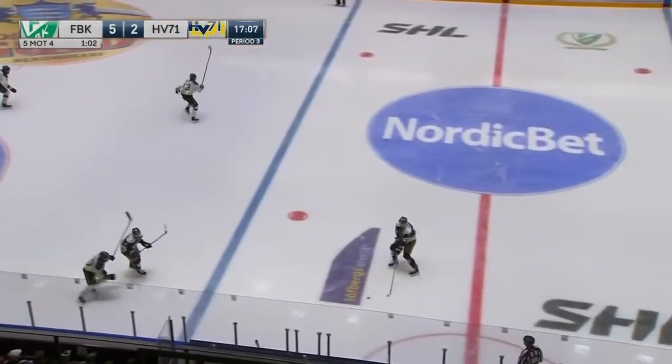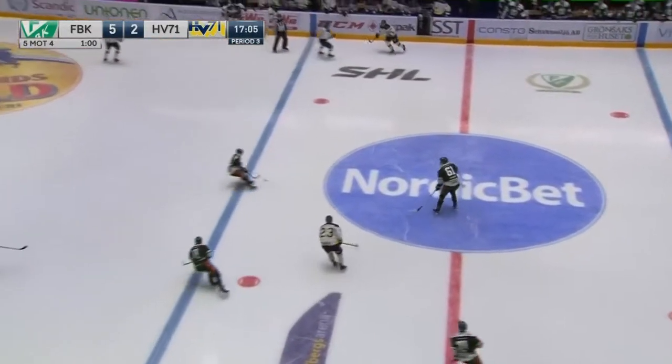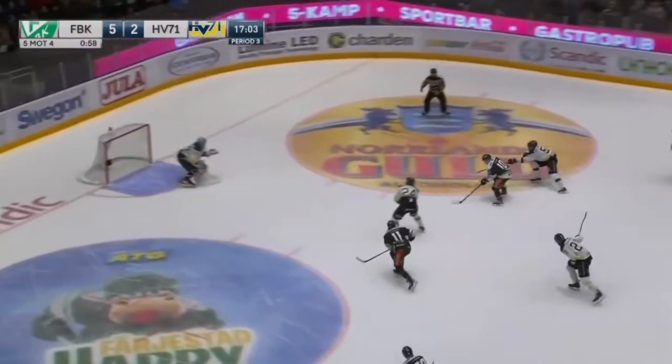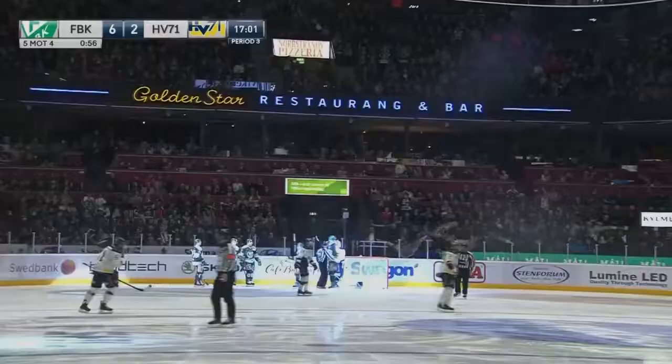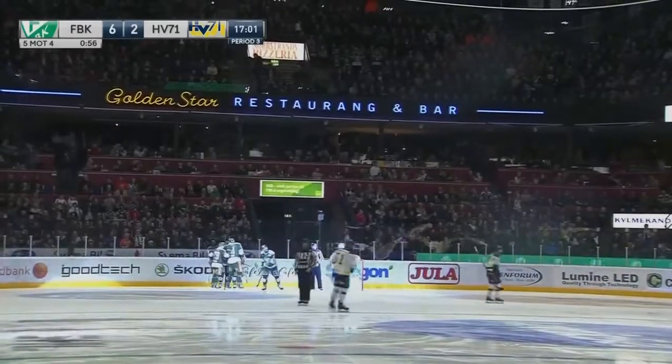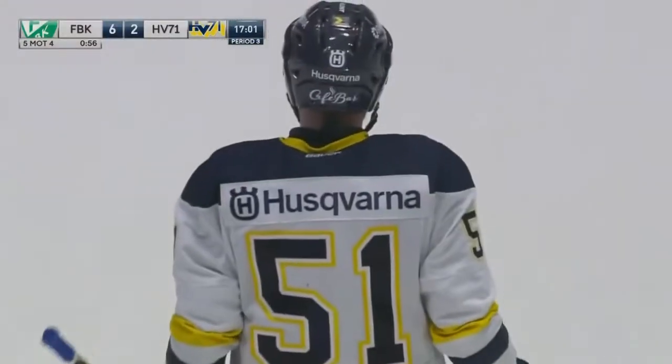Playing this one off the boards and up to neutral ice. Rhino able to come away with it. Nielsen now into the offensive zone. Nielsen centering for Nygaard, and he scores. Joakim Nygaard finishes it off, and now a 4-goal lead for Färjestad, as 2 early goals in this third period has kind of put this one out of reach for HV71.